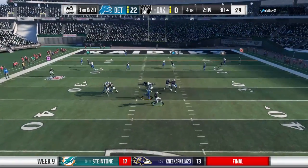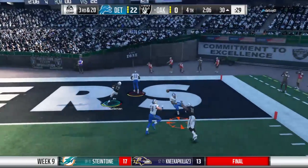They've got the lead, 4th quarter. Maybe can expect more passes like that downfield.